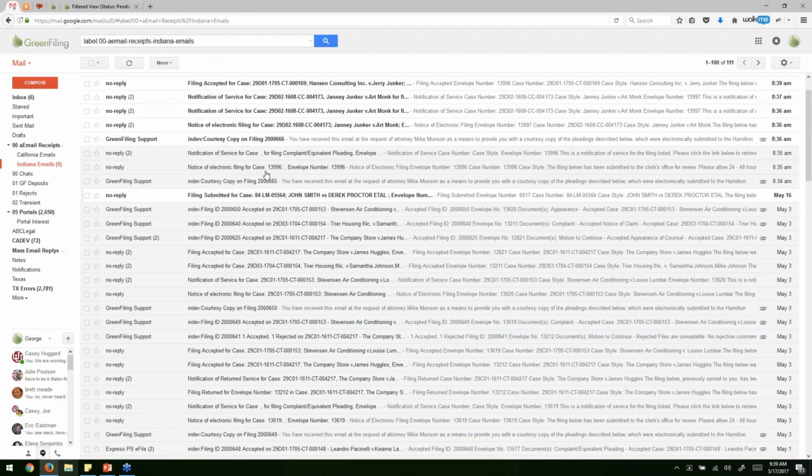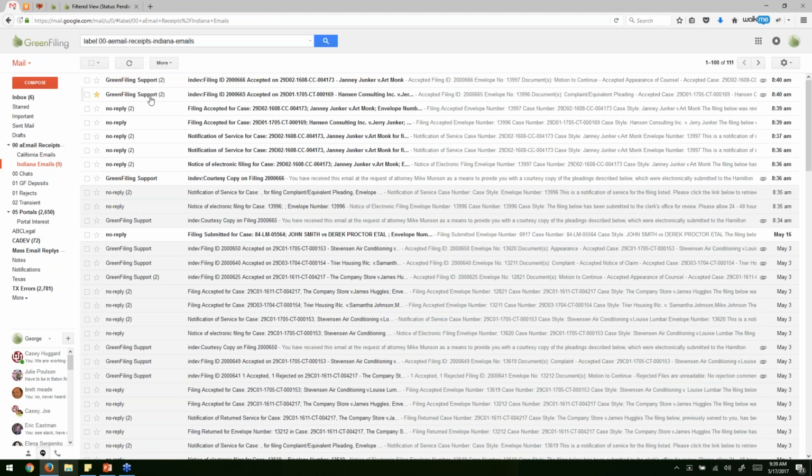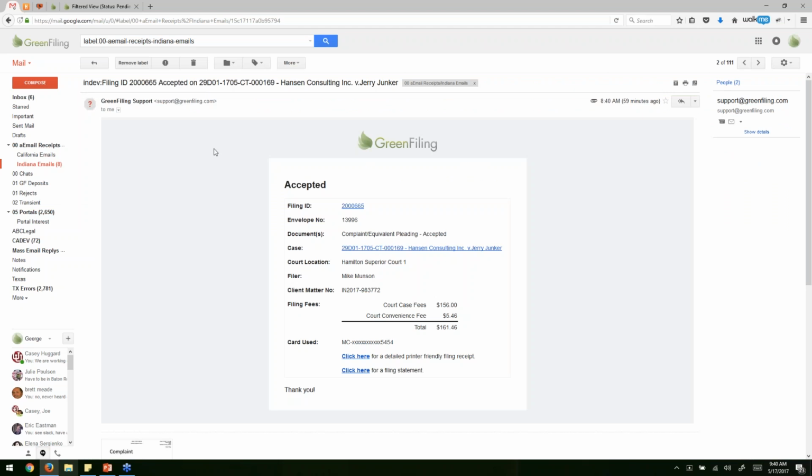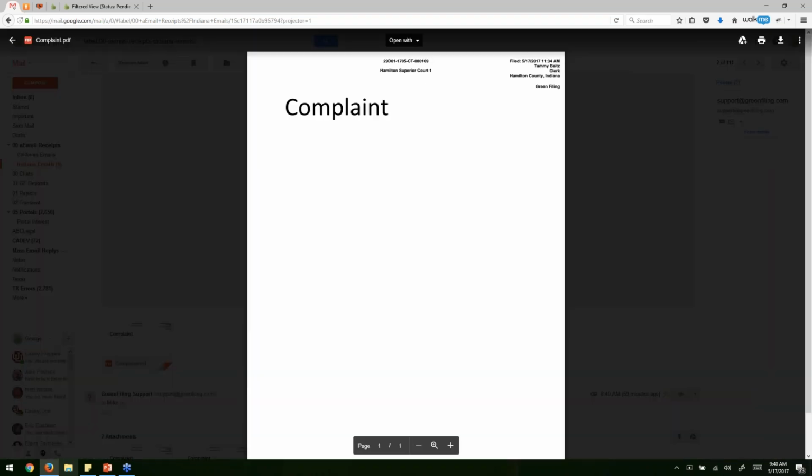The last email you're going to get is an email indicating whether or not the filing was accepted or rejected. That's going to look like this one here. It'll come from Green Filing. It says filing ID accepted, and now it will have a case number and a case name assigned to your filing in the subject line. If we go ahead and click this email to open it up, we have some really good information about the filing. First and foremost, it indicates it's accepted. We're going to scroll down here and notice the document that was filed is attached to the email itself, and it will now have a file stamp on it. So anytime you e-file something, you're going to receive an accepted email, and attached to that email, you're going to get your file stamped copies of the document.